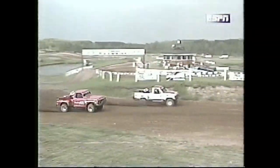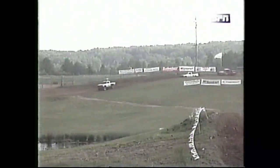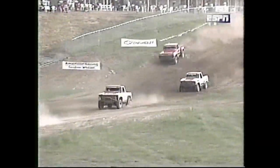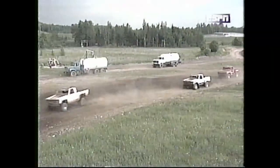He's gotten around Jeff Kemp, and there goes Robert Flanagan around Kemp into turn 2. So the positions are changing. There you see him, 5th, 6th, and 7th. Severson, Flanagan, and Kemp. That's great passing. This is Crandon, Wisconsin, where the passing is good, fast racing.